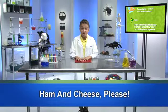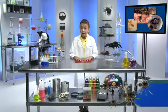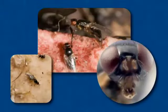It's one thing to scream for ice cream, but what do you skip for ham and cheese? This little guy does. The ham cheese skipper is especially fond of the stuff. The moldier, the better. So what's with the skipping?